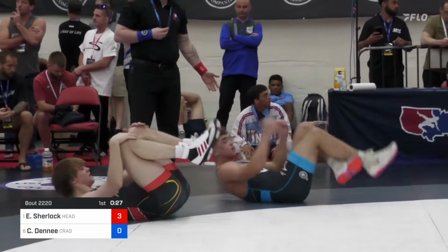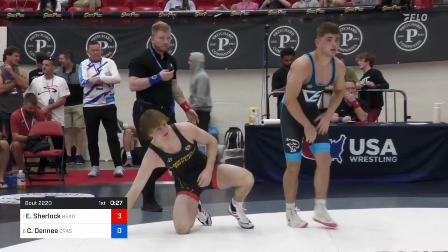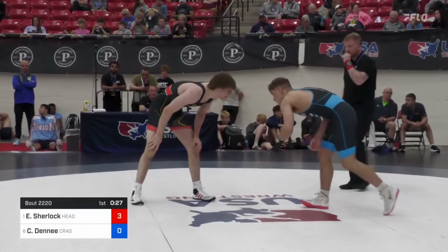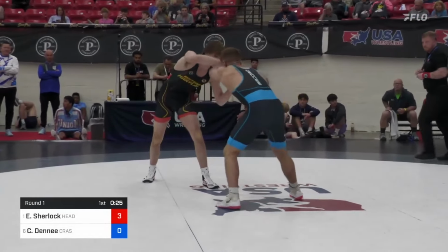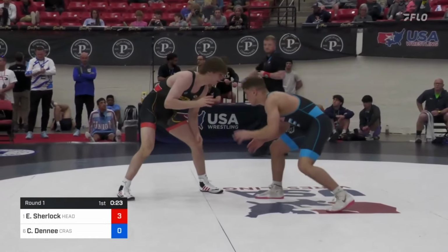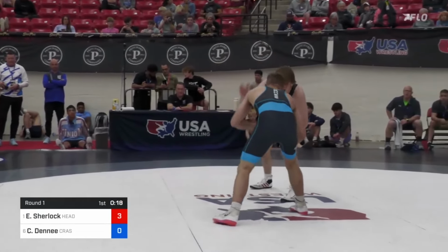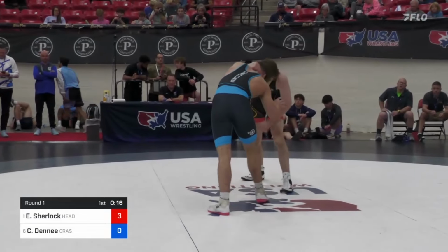Yeah. I was starting to say, there's a couple positions where it looked like Sherlock's opponent was going to go behind, but those long arms make him so unconventional. He's able to defend, score from positions you normally wouldn't see. Yeah, 100%.